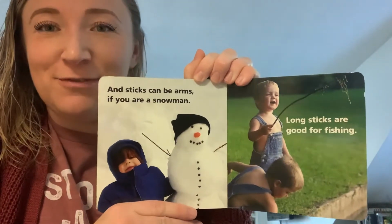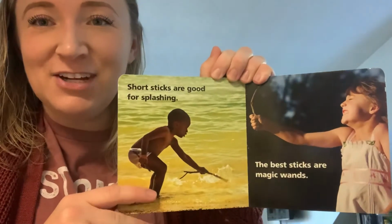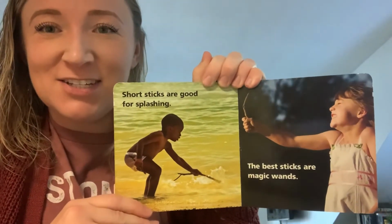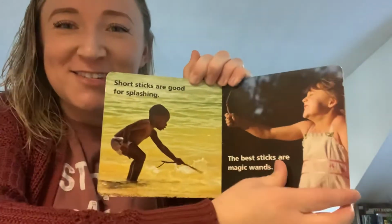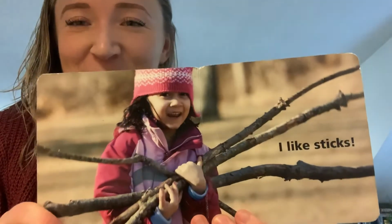Long sticks are good for fishing. And short sticks are good for splashing. The best sticks are magic wands. I like sticks. Look at all the ones she found.